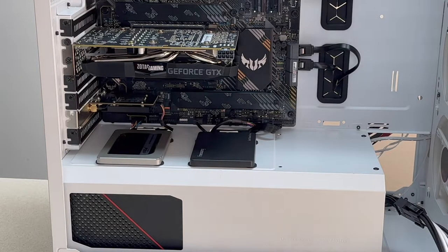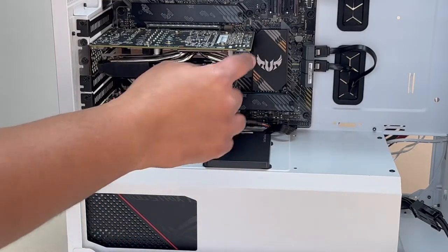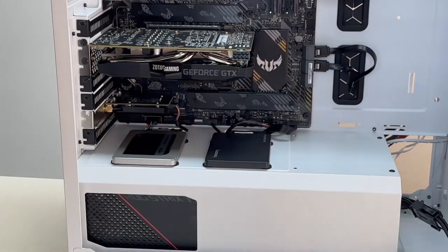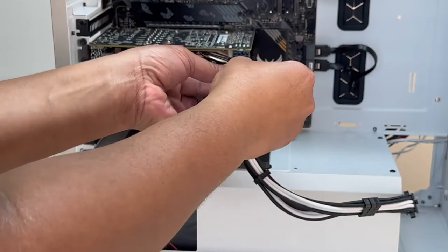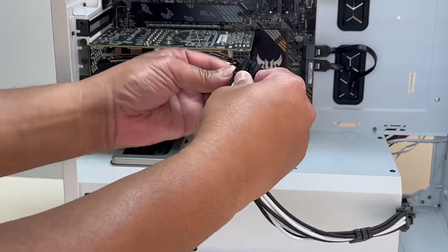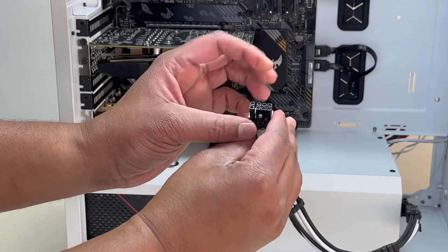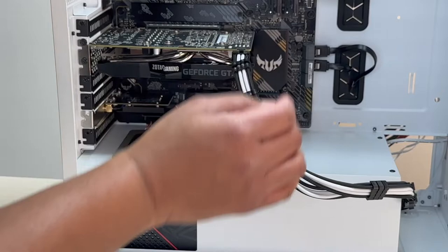All right, next step is, now that we've done some cord management, is to install the GPU. Some GPUs are going to have more than one 8-pin. Since mine's a 1660 Super, it only has the one 8-pin. So let's get this turned around and have it come through here. You line the pins up. Most likely it's going to be a 6-pin and an 8-pin. And you line them up and you'll hear it snap.